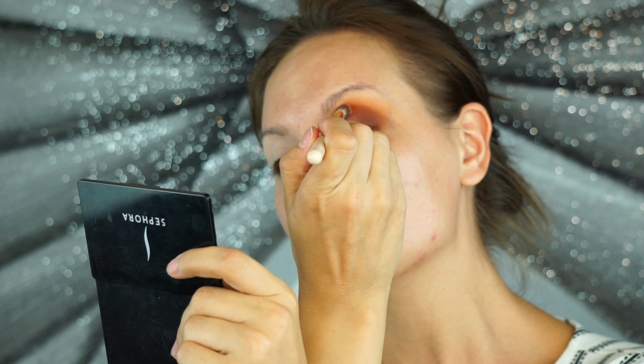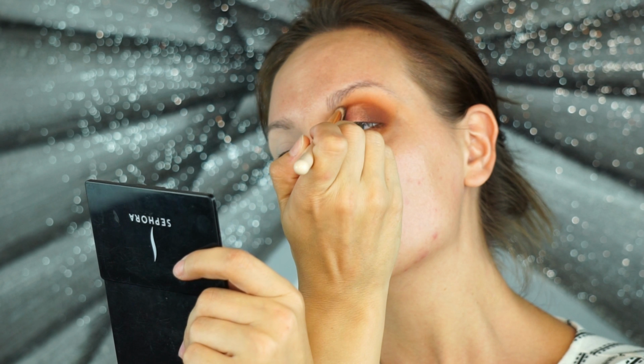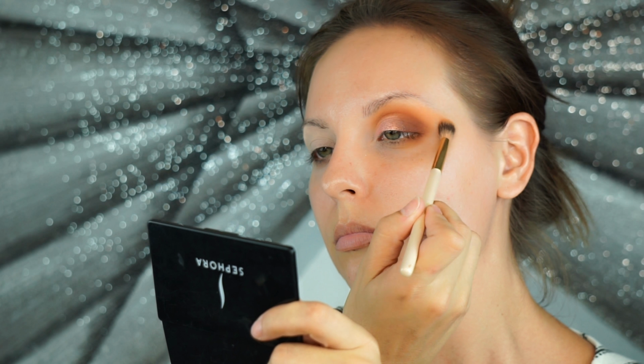And off camera, I did my lower lash line with the color Siren. I did also use one of the lighter white shades in the original Jaclyn Morphe palette for the inner corner highlight, because this palette does not have one and I didn't feel like pulling out yesterday's palette. So that is what's on my eyes right now.